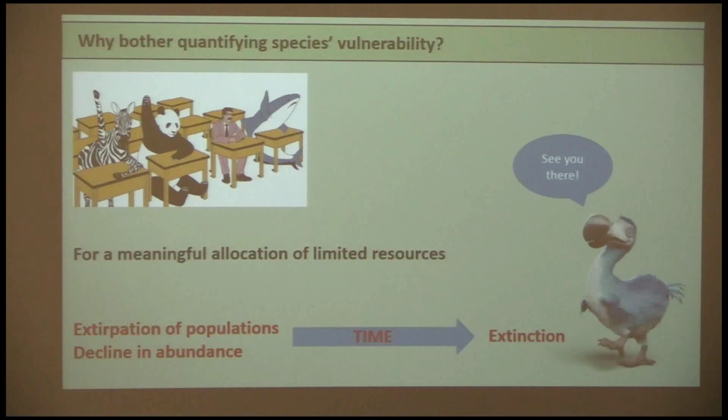So if we know, for example, which species is closer to this final point, that is the extinction, we can invest more funds on these more endangered species, and try to have more chances to reduce the loss of biodiversity.